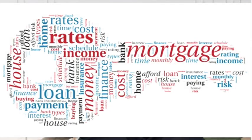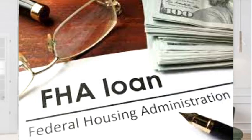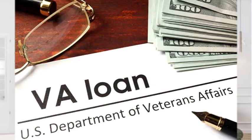So once they've figured all that out, they're going to come back to you and tell you the kind of loan programs that they feel you could apply for. So it might be that you could use a conventional loan, or you may be eligible also for an FHA style loan. Maybe if you're a veteran too, you could be eligible for a veteran's loan, which is a really good deal.